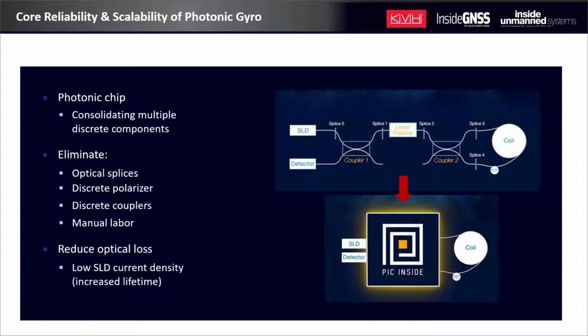So what we've done with the PIC technology is we've actually taken the couplers and polarizer, and moved them into a chip solution. So really what we're doing now is attaching the SLD and the detector to that chip, and then the coil and modulator make the other end of the connection. So what we've done is we've eliminated a number of optical splices. We've eliminated, as I mentioned, the discrete polarizer, the discrete couplers, and we've eliminated an awful lot of manual labor that's involved in creating those high precision optical components. So the net result is reduced optical loss.